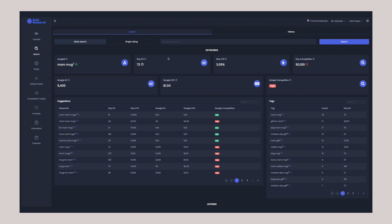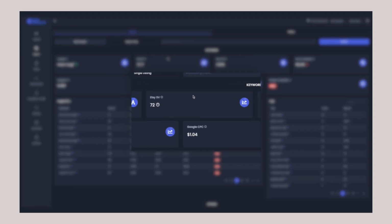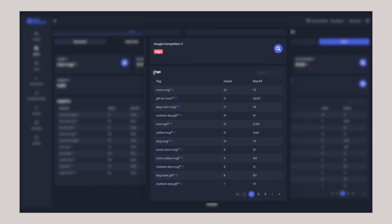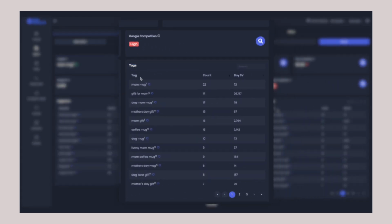So we're specifically looking here at what the Etsy search volume is. So this will tell you the number of times that specific keyword phrase is searched on Etsy per month. So we have the Etsy search volume as well as the competition, but I also love this section right here that says tags.